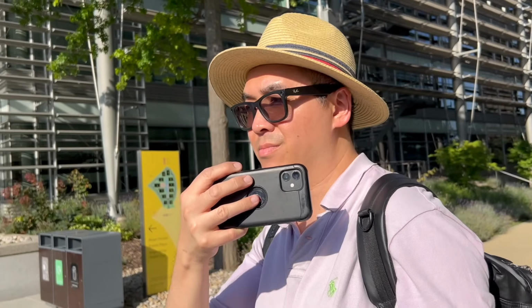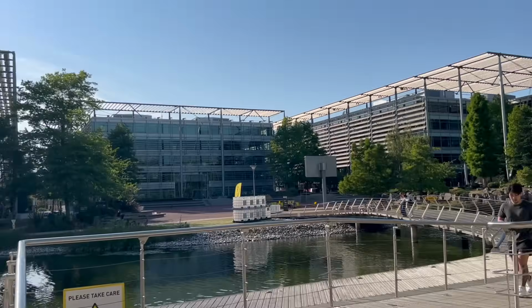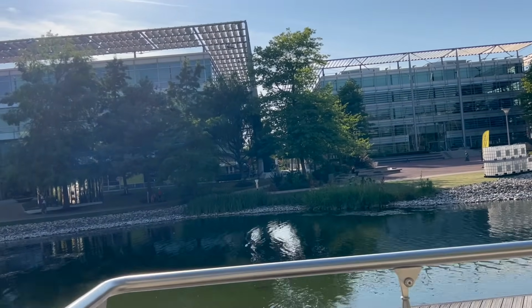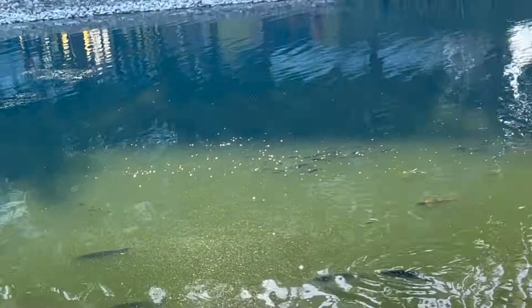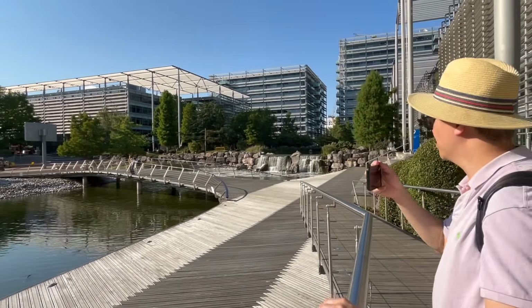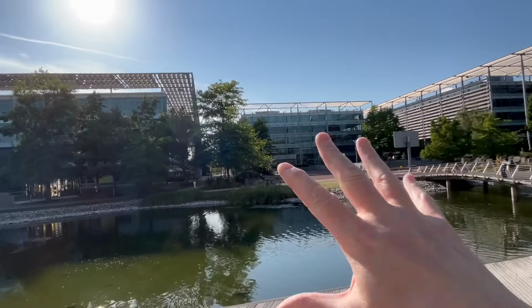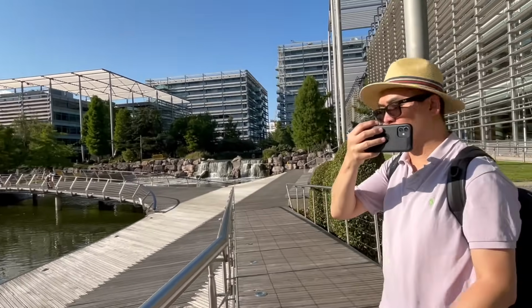It's a lovely idea, because over here you do have the water, and there are fish. Don't know if we'll see it. Oh, I see them. There's the fishies over there. Lovely little bridge, the waterfall. The Starbucks is away over there. There's a restaurant over here. Shall we go across the bridge?